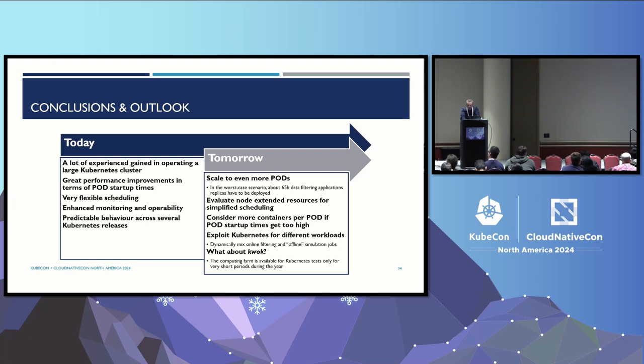At the same time, we liked a lot what Kubernetes offers and the way it works. And now we want to try to exploit Kubernetes also for a different workload. I said we want to run our online filtering applications, but what about having a dynamic mix of both online and offline simulation jobs in our farm? Why not? And what about KWOK? As said, our farm is not available all the time. It's available for a very short time for doing our tests. And in a little bit more than one year, there will be no farm at all because the experiment will stop, the accelerator will stop for the upgrades. So using something like that to simulate the scheduler behavior will actually be pretty useful.